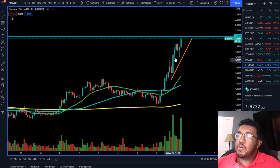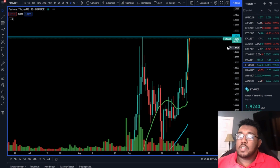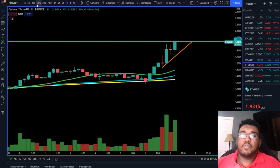Now, moving over to FTM, this thing has all of a sudden exploded over the past few hours. This is what it looks like on the day chart. Look at this. It's pretty darn close to breaking out above its resistance level. In fact, it actually did have a small pop, but it has not led to anything as of yet. It looks like it just happened a few minutes ago.